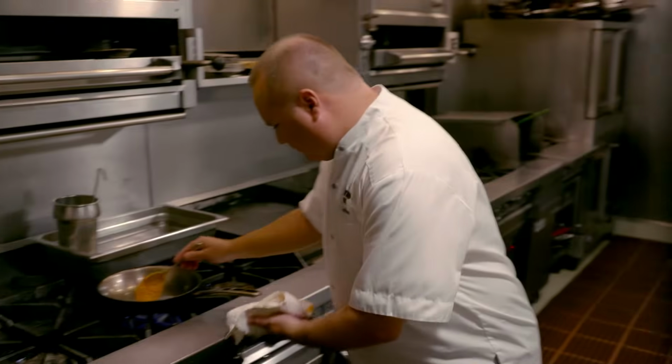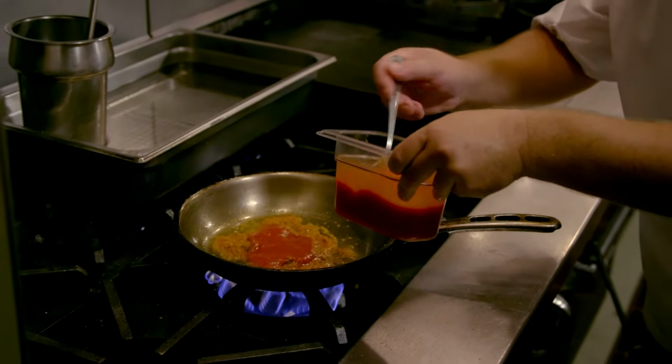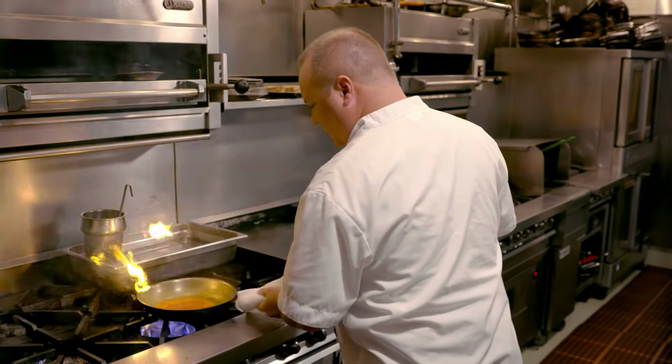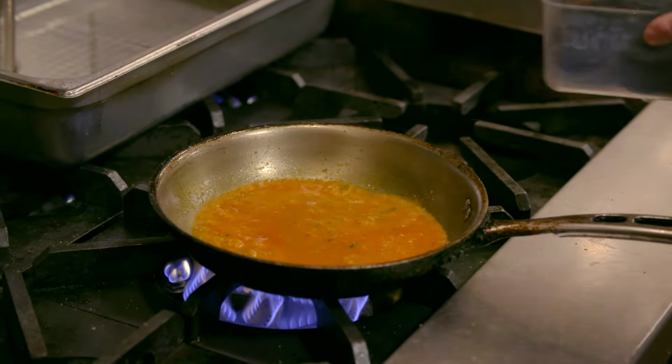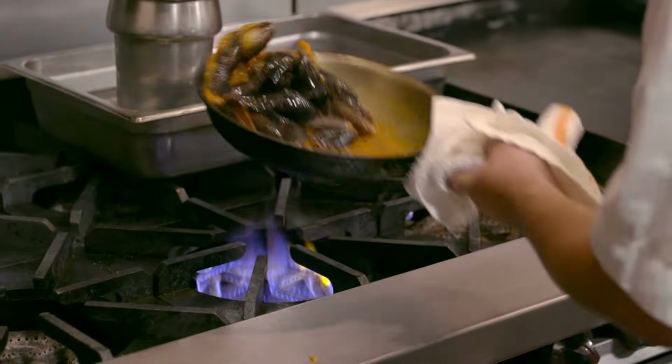Well, we have a base sauce that we use, which is the Angry Lady sauce. Yeah. And then we just get that heated in a pan, and we add a little bit of tomato and some wine. And then the mussels, and again, it's very quick, it's very fast, and then that's it.